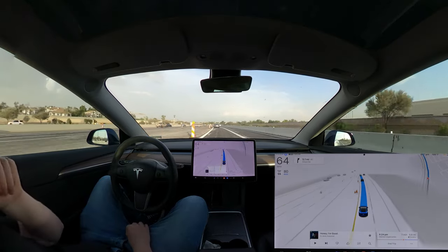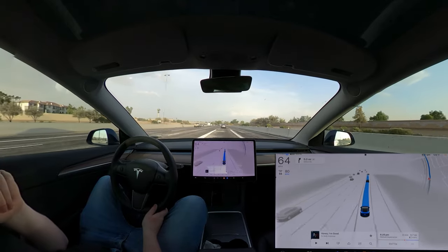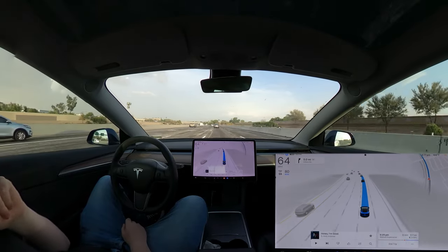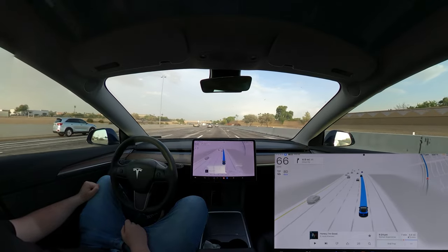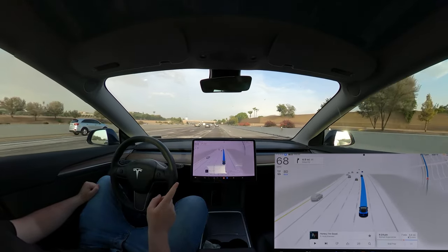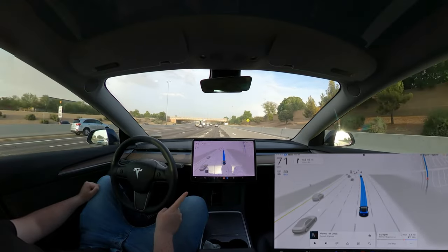Okay, here comes another merge. So this lane exists for a little bit and then it goes down to 1. Although they are just starting to work on this part of the freeway. I have seen a message come up that says changing lanes away from merge. Okay, so it may do that.